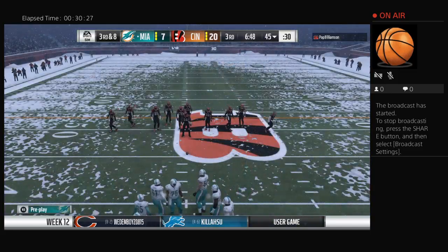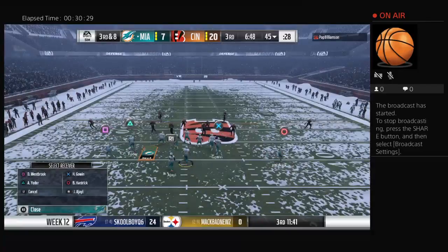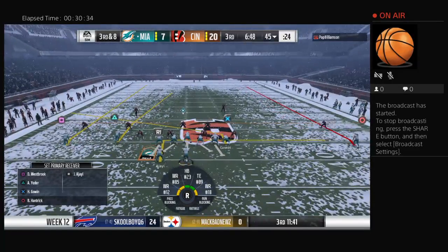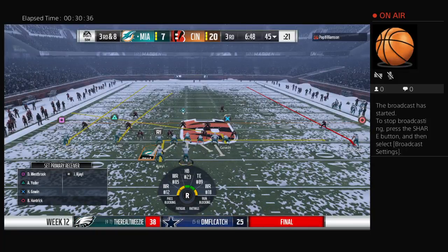The Dolphins on 3rd down. They've converted 3 times in 8 chances. This is 3rd and 8.